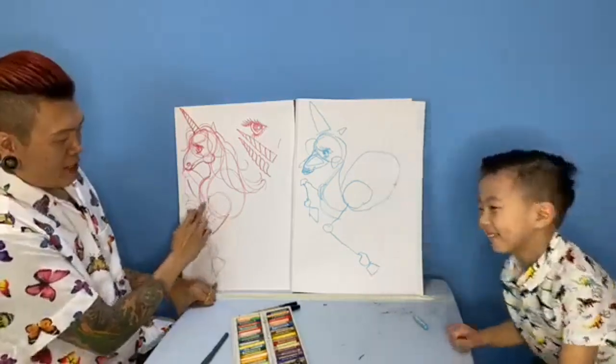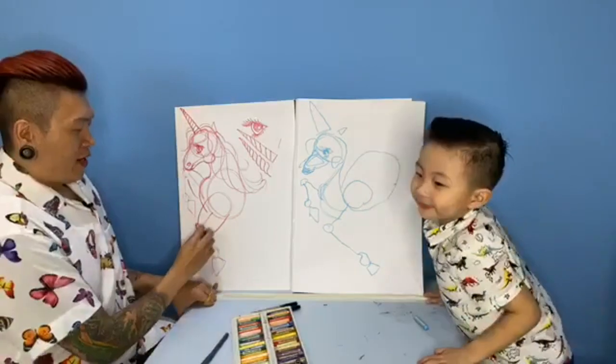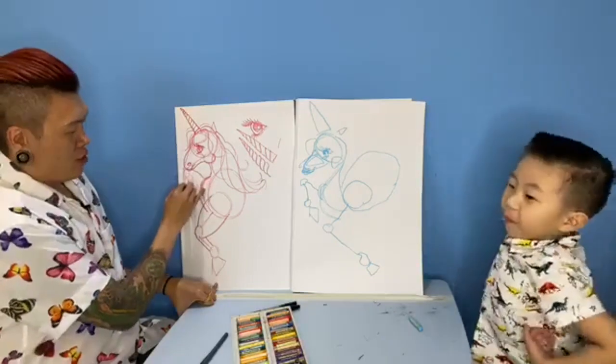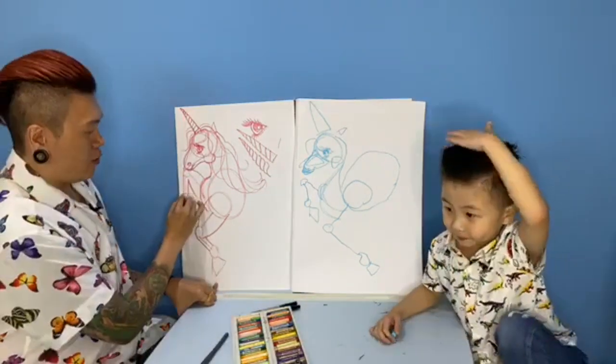If you bracket the upper part of the front leg, do two small straight lines down here for the fore part of the four legs.